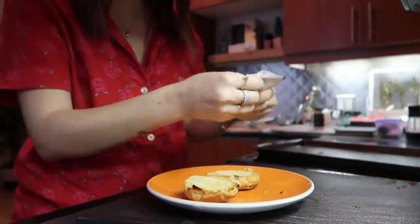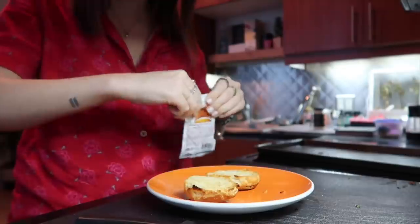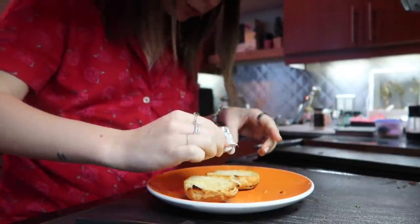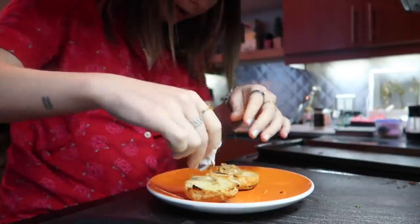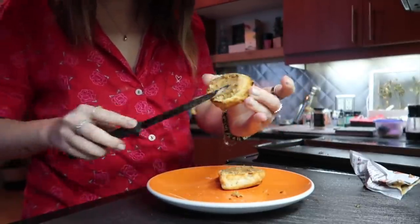This is all toasted up. We have our almond butter ready, coconut almond butter. And I'm just gonna go ahead and squish some of this on there and then spread. Okay, so we obviously have to taste test it, duh. These are sort of hot still. I hope I don't burn myself.